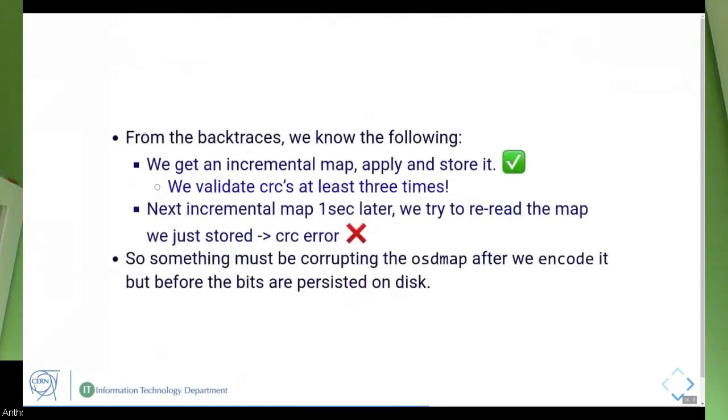So from the backtraces, we know that we receive an incremental map, apply and store it with no CRC errors. We validate the CRCs at least 3 times. But then the next incremental map that comes 1 second later, we try to reread the map that we just wrote to disk, and there's a CRC error now. So this means that something must be corrupting the OSD map after we encode it, but before the bits are written to the disk.